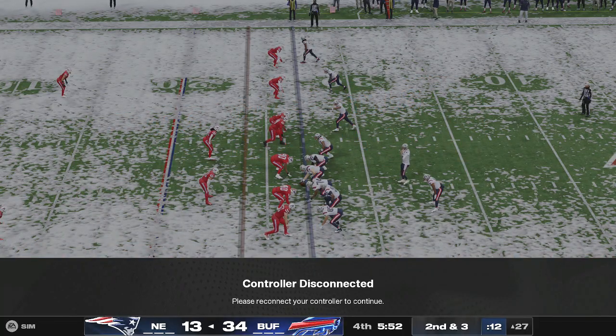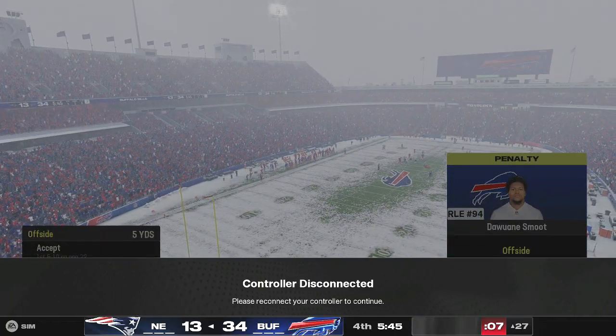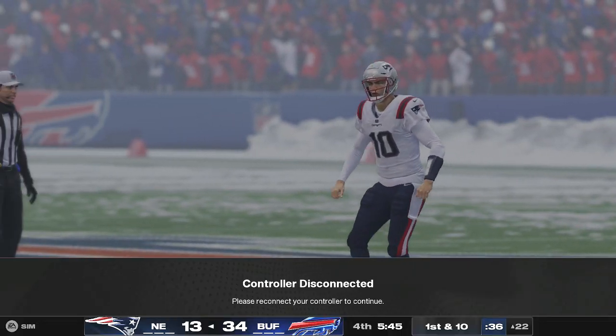Here's a 2nd and 3 forthcoming. Oh, maybe a free play as he'll look to throw it. This is incomplete, but there is a flag. It is back at the line of scrimmage, and this could be a first down.